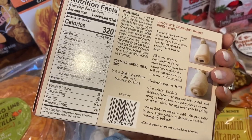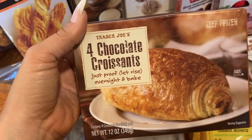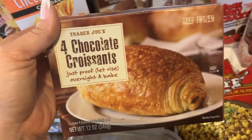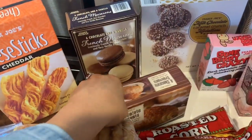Put them out the night before and in the morning just stick them in the oven, and they are so delicious. And so my kids actually don't like these, and that's such a shocker, but I'll definitely make one for myself every now and then as a treat. And they're frozen, so I don't have to worry about them going bad quickly.